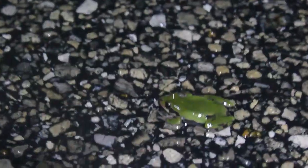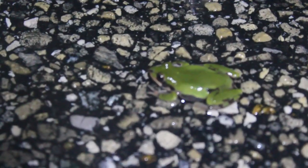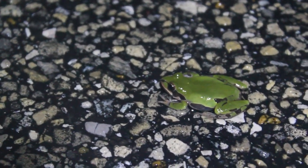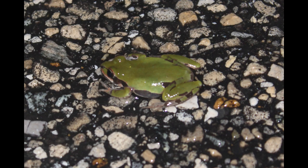Here's another ornate chorus frog, but this one is not brown, but bright green. How pretty. I also saw a barking tree frog, which I've seen in North Carolina, but I was going to get video, and I stopped the car, and he hopped right off the road on me.